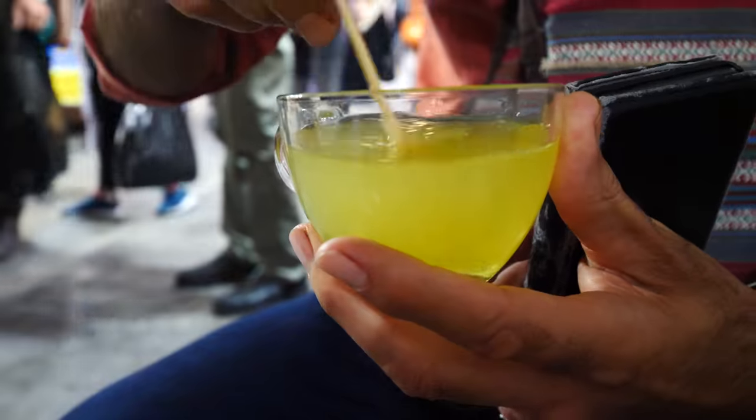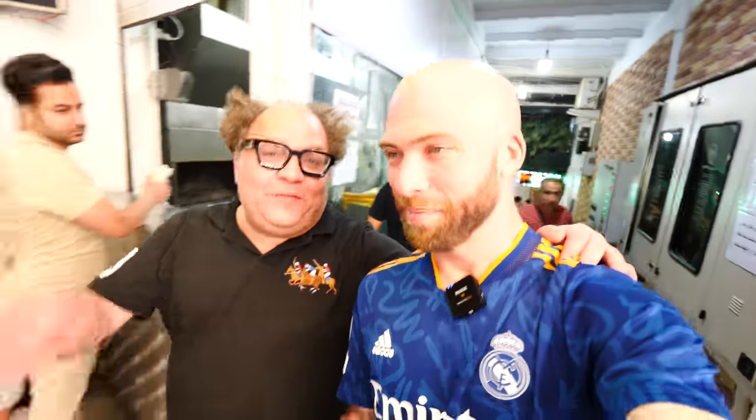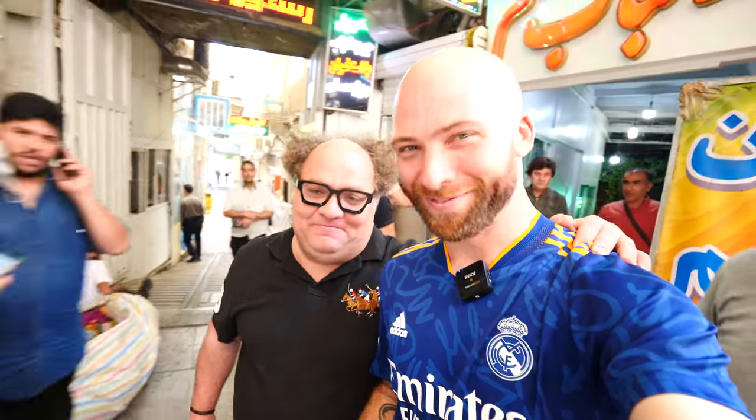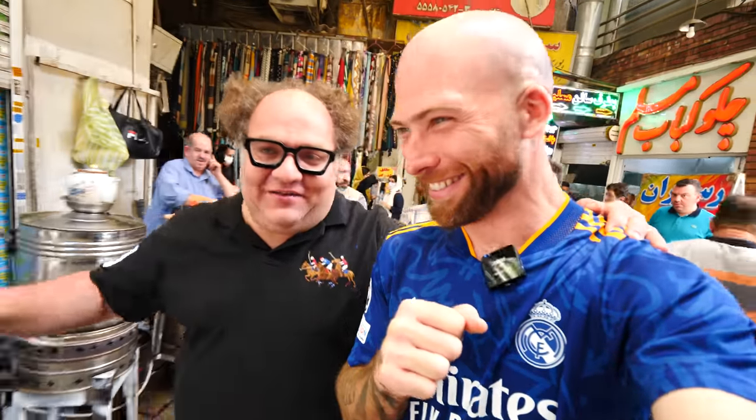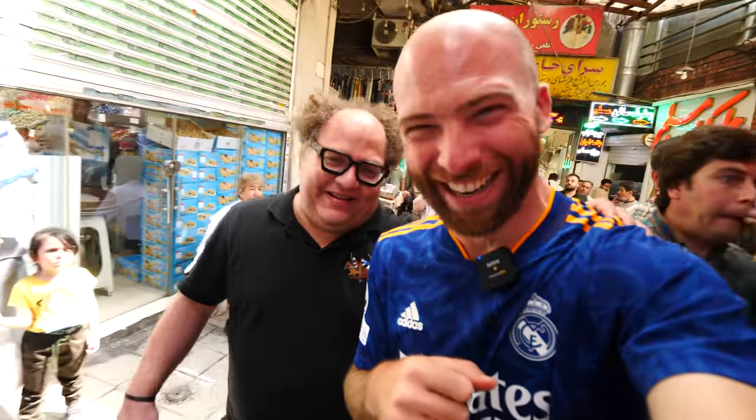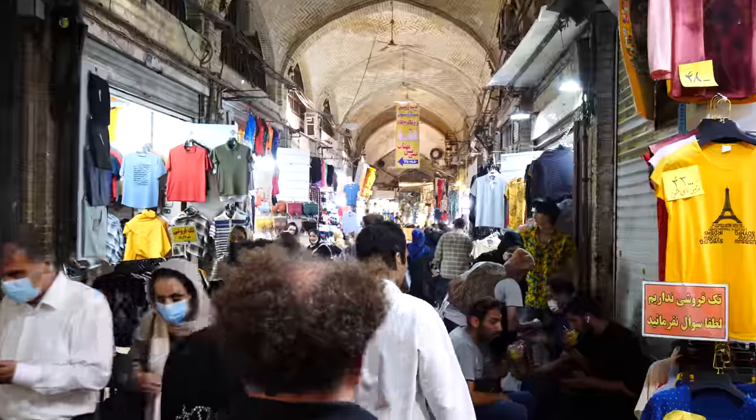All right, some tea, right? Yeah. To digest? Some pure Persian tea. Perfect. In the smallest cafe in the world. The smallest tea house in the world. So what, two people fit? That's it? Really, you can't go in there. Okay, let's do it.